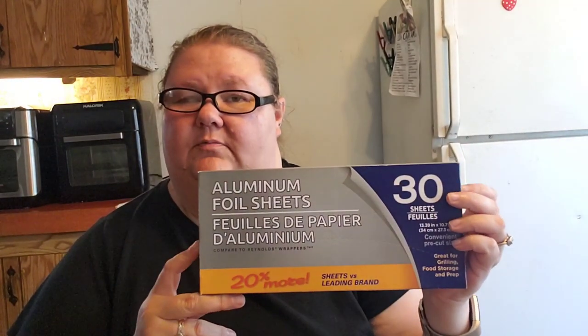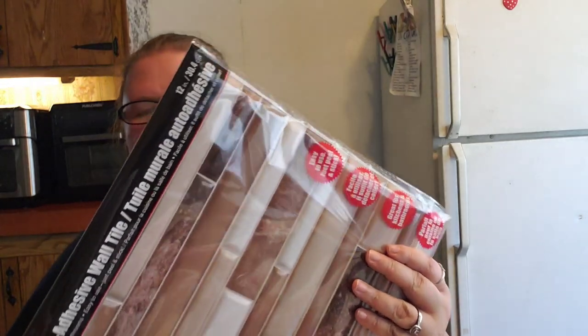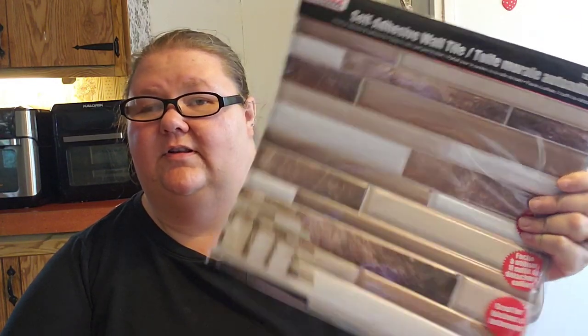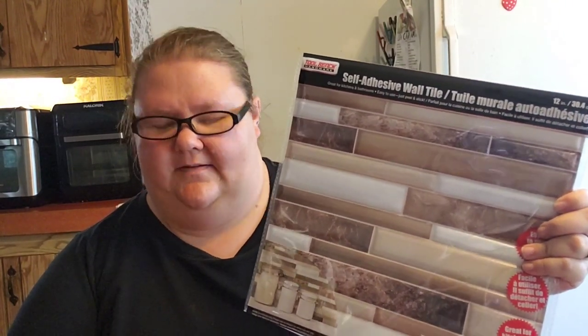Got 30 full sheets. I like the sheets. And then I got this. I just got two of these for temporary because we want to redo our kitchen and these are only a dollar. So I got these to stick them back. I'm just going to see how sticky they are. If they work good, then we'll get more to hold the whole back. I thought, for a dollar 25, we'll give it a try. And I got two of them, that's it. That's exactly what we got from the Dollar Tree.